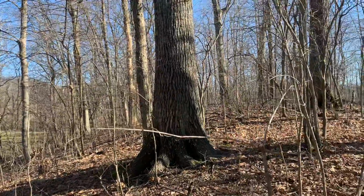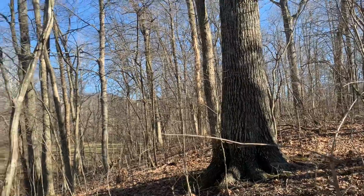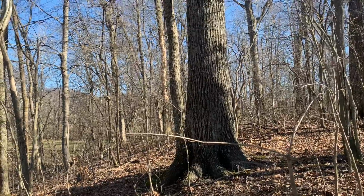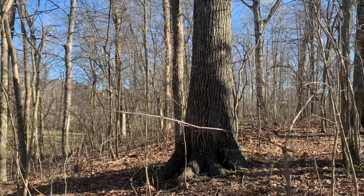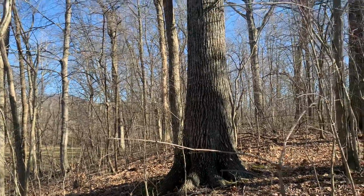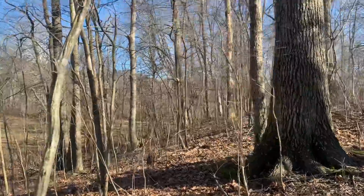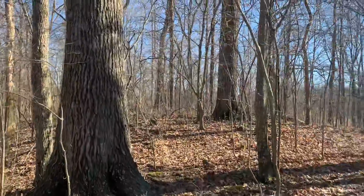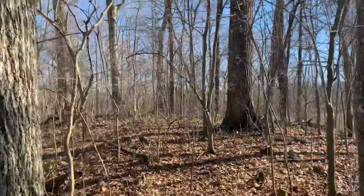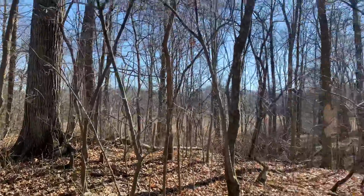Anywhere between 1000 BCE, i.e. 3,000 years ago, to no later than 200 CE, i.e. AD, so it's anywhere between 3,000 and probably no less than 2,000 years old. Some nice white oaks here on my Indian burial mound. It's even mentioned in the deed.